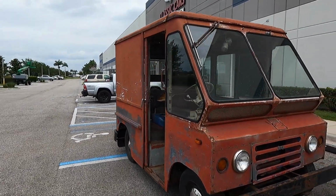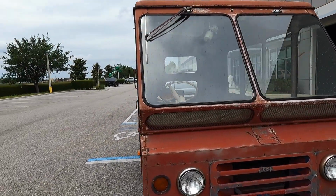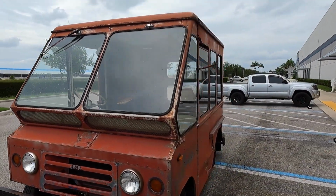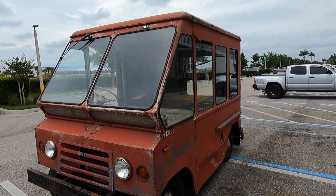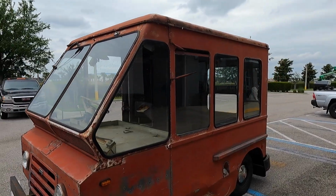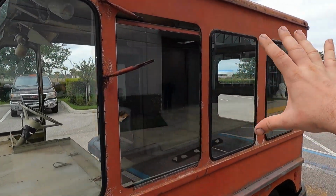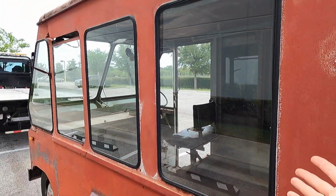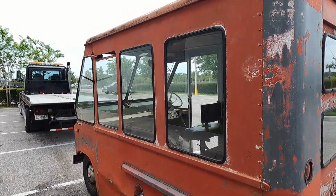It's funny how your words mess up as soon as you hit that record button. Looks like we got a little bit of rain rolling in here. I don't know if you guys can notice on film here, but oh my gosh, I love it. I love how there's so much glass in this thing. I mean, it would make an incredible vendor vehicle, I guess. You know, sell ice cream or whatever out of it.